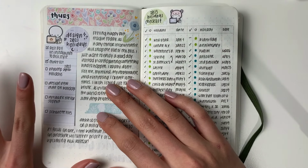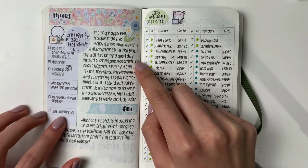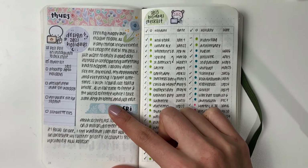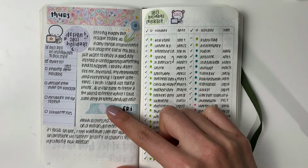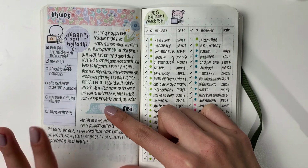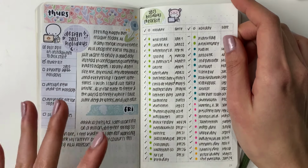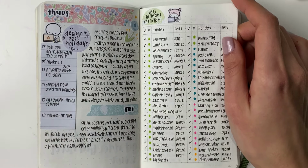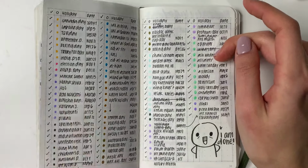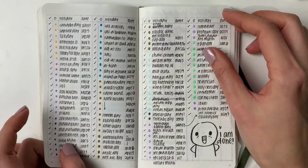Anyways, where was I? I was using some deco stickers from Pixels by Vix for Thursday and Friday, and this was like a little, I guess, high-level overview of the things that I needed to do to finish off the 2023 holidays. And then this is where I started my master checklist of all of the holidays that I wanted to do. So I have this one page, second page, and third page, and it is quite overwhelming.